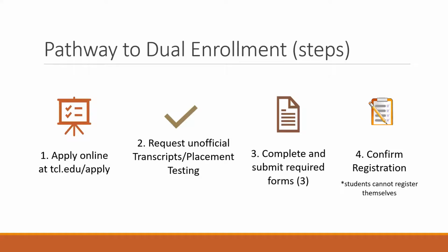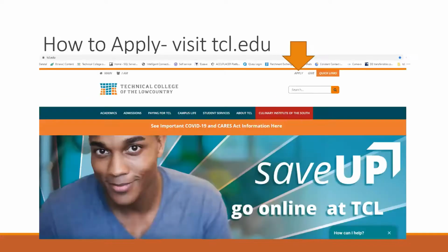And then finally, the last step is to confirm registration. So students cannot register themselves, which is why Ms. Lauren Paul and myself are here. We work together to ensure that we register the students in classes that fit with their high school schedule, and that, of course, put them down their desired track. So either the transfer track or our career development track.